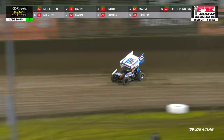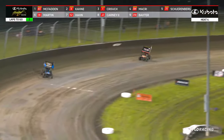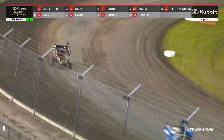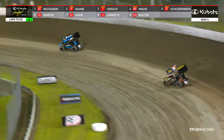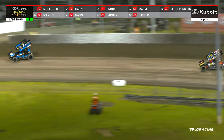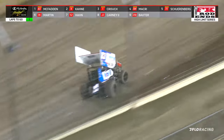2 to go signal this time for James McFadden. McFadden was quick right out of the gate. His first race in the States was with the Outlaws last week at the US 36 Raceway. Finished 4th in that feature. So McFadden is definitely feeling good here in this Roth Motorsports 83 as he comes to the white flag this time by. He's got a lap car up the road, a Blaine Baxter to deal with potentially.